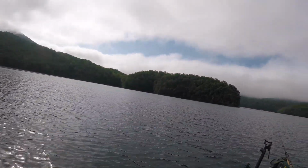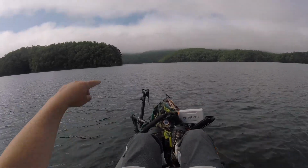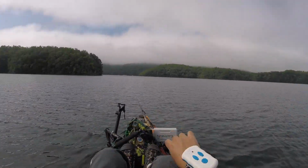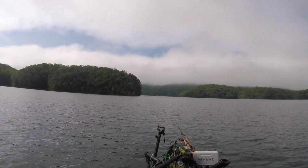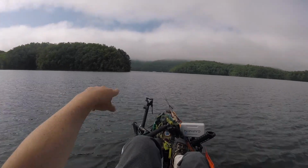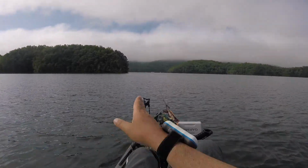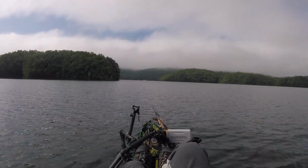Moving around pretty good out here. Got a headwind, and these floating docks you see up here are the start of the marina. We'll cut around and go down. The marina's down there, so almost back.